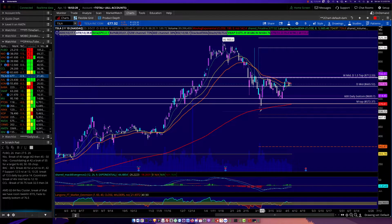Also came down and touched that 180-day EMA, this area here, which is why I really like that moving average indicator. Tesla, once again, is also doing this kind of, I don't even know how I can draw it on here, this H or W shape pattern where it comes down, goes up, comes down again, and then usually launches up after that.